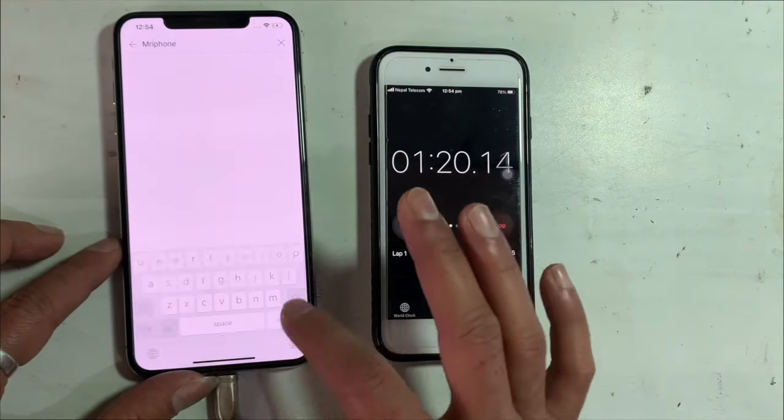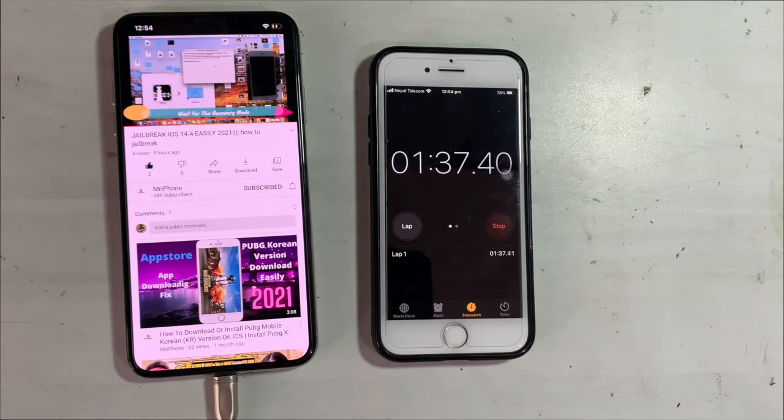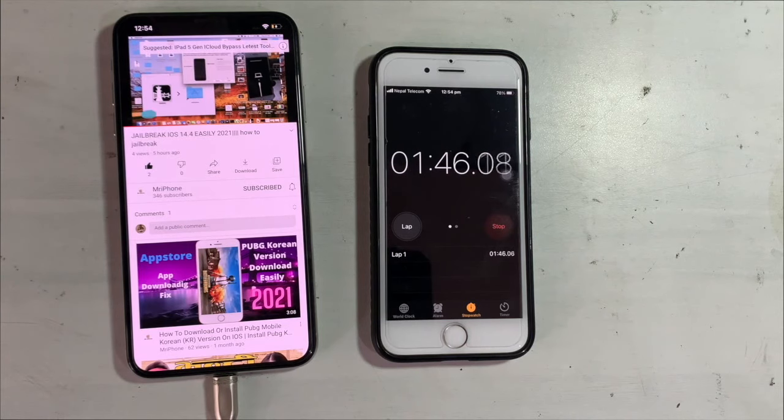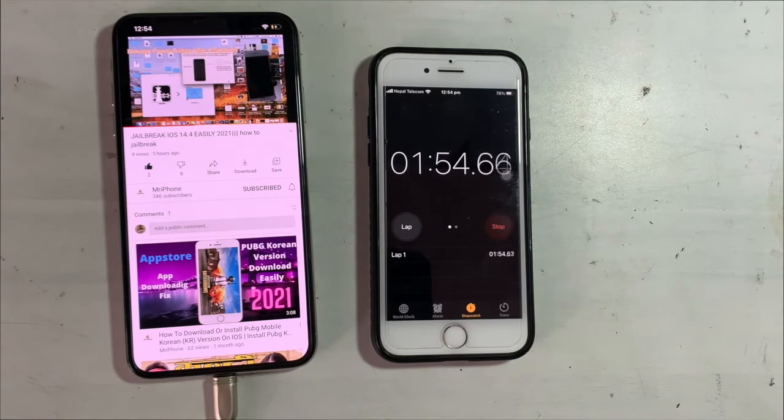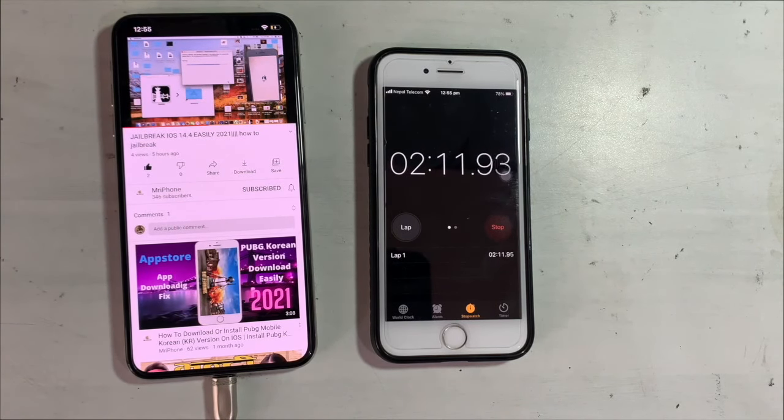After being dropped forcefully, in cases of water damage, after LCD replacement, and after back glass replacement, such a problem appears.